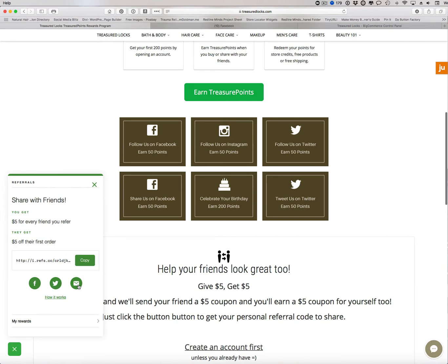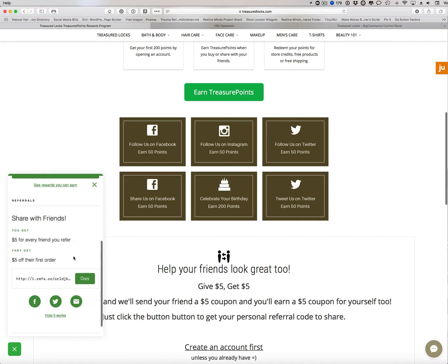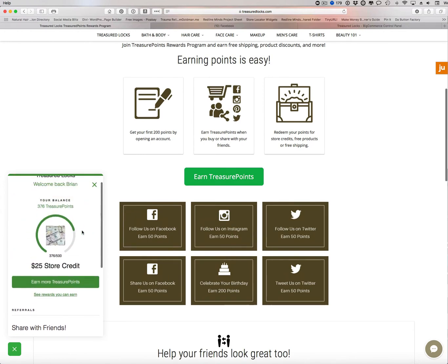Any of your friends that happen to use this link will receive a $5 coupon for their first order. And once they place that order, we will email a $5 coupon to you. That will come in the form of an email, and it will be a coupon. So that's really exciting. That's unlimited. You can share it with as many friends as you want. As many friends as buy from us, you get another $5 coupon. So keep that in mind going forward.